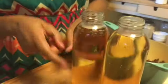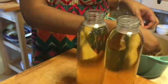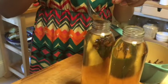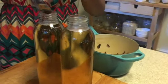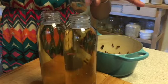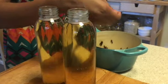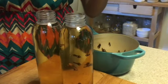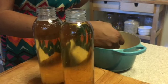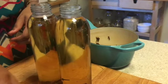Okay guys, so we poured the tea inside of these jars, and you can leave it like this, but if you want it to maintain its scent and its strength, get stronger over time, you can put the cloves inside of your mouthwash. Do not swish with the cloves, they should stay at the bottom. So you can pour it into a small cup, and then you would swish what was in the cup, not the clove pieces. They're not harmful, they're just pointy.